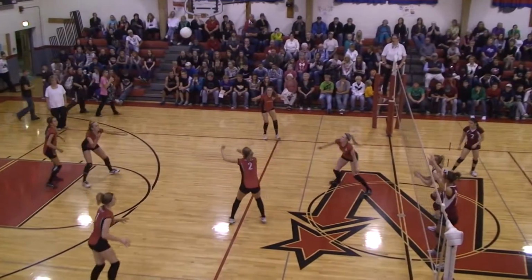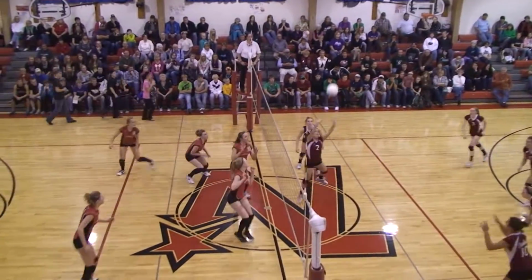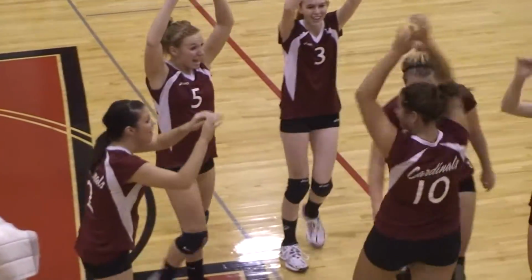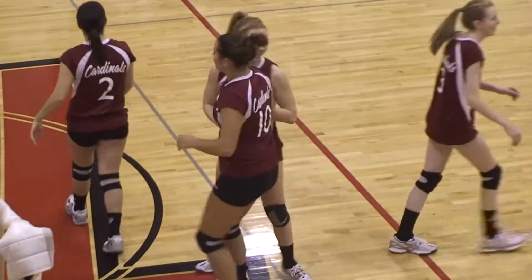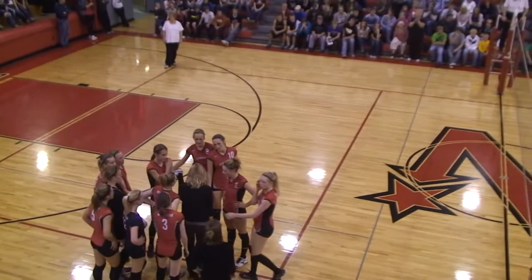Lindy Johnson now, good hard serve over, taken by Heisler. They'll set up left side Tubner, and Tubner with a spike. Oh, a great dig by Johnson to dig it out. They set up Broughton, and Broughton with a spike and a kill. The defense of Lindy Johnson saving that point. 13-4 Cardinals off the kill.